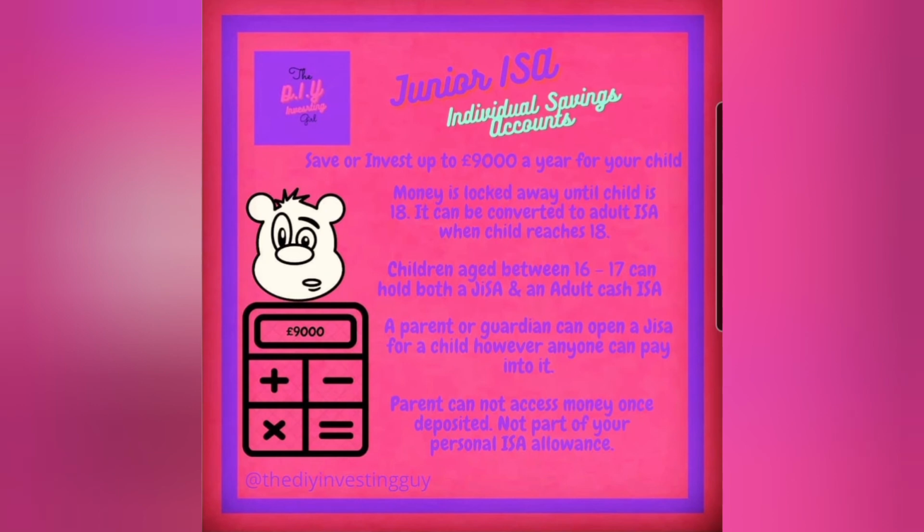Money is locked away until the child is 18. It can be converted to an adult ISA when the child reaches 18. So you can build up a nice sizable pot, and then transfer it to an adult ISA when they turn 18. So they keep that valuable ISA wrapper around their investments and the tax-free growth within it. Children aged between 16 and 17 can hold both a junior ISA and an adult cash ISA. But not many people are going to be putting £29,000 away a year for their 16, 17-year-old children.